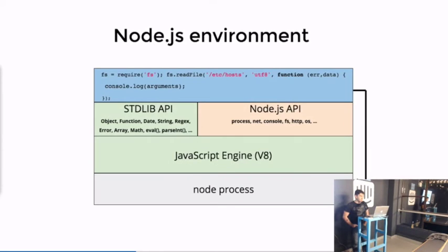So say this is an example of a Node.js environment. In this case, you see that the difference with the browser is that pretty much everything stays the same, but the host program API is different. So instead of the DOM objects and the DOM-specific classes, Node.js exports other sets of objects like process, network, console, file system, and stuff like that, which the browser does not export to the users.